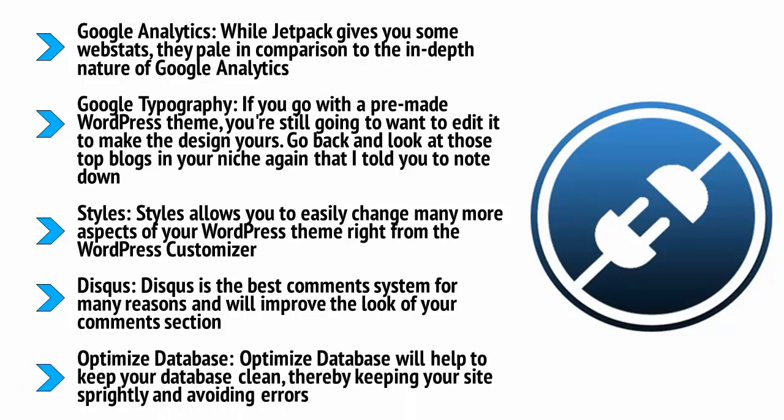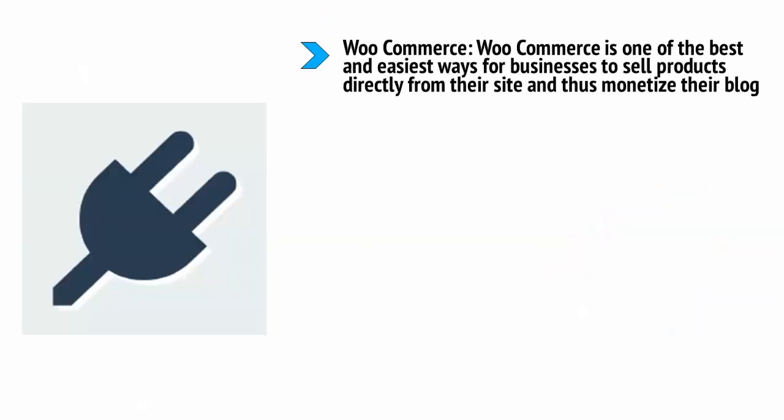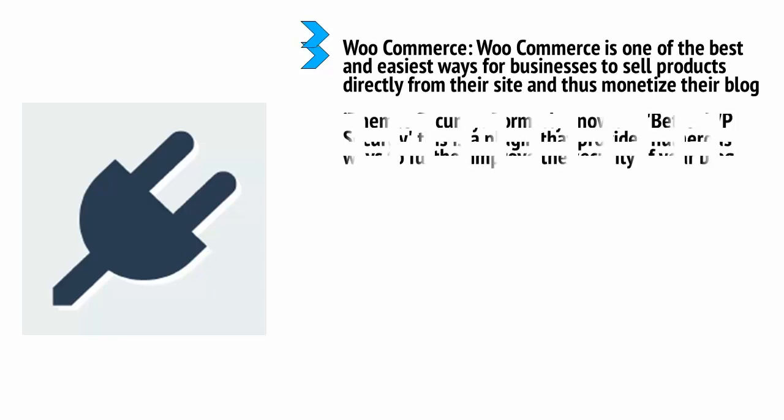Optimize Database. Optimize Database will help you to keep your database clean, thereby keeping your site sprightly and avoiding errors. WooCommerce. WooCommerce is one of the best and easiest ways for businesses to sell products directly from their site and thus monetize their blog. More on this later. The plugin is free, but payment gateway extensions will cost you a little, $25 to $75.